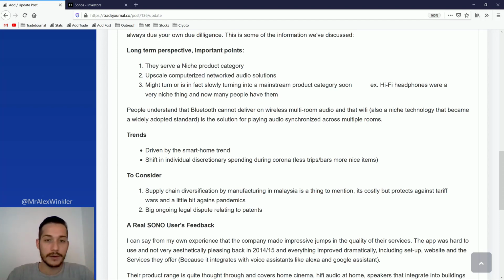It's very easy to dive into. Upscale, computerized networked audio solutions. We'll talk a little bit more about this. Mainstream product. So yeah, it's turning into this niche thing. Now, I'm not crazy about speakers myself, but I have learned a lot about them. I recently dove into it a little bit more myself. I have Bose headsets. I enjoy the overall higher quality, especially when traveling on an airplane. But what I have realized is that Bluetooth is just constantly annoying, and there are huge lacks in Bluetooth.